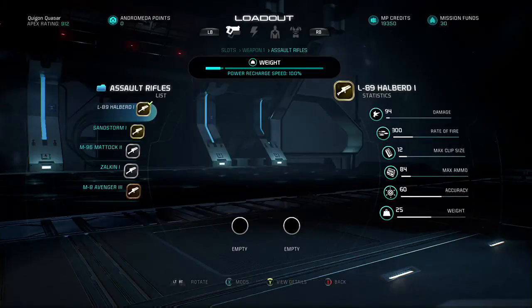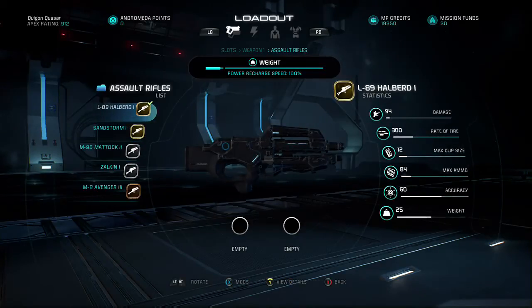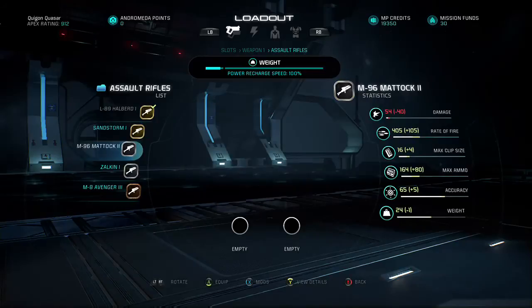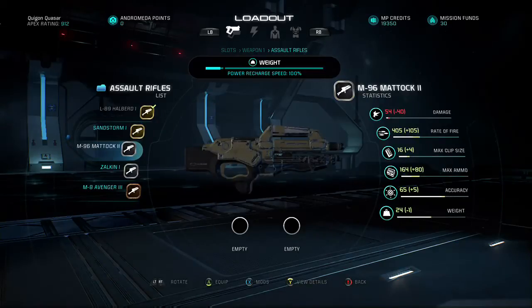I will be doing, like I said, a full weapon guide for this once I'm a little bit more experienced with it, but I wanted this to suffice as a weapon first impressions and review of the gun. It's very good, it is very good, but in my opinion, I think the Mattock still holds a much better advantage. As you can see, all the specs are green apart from the damage for the Mattock.